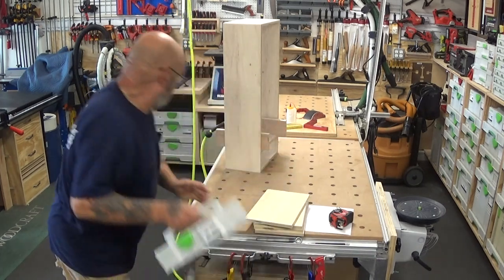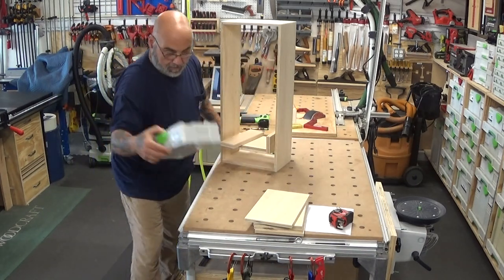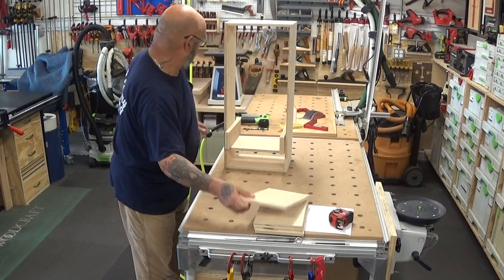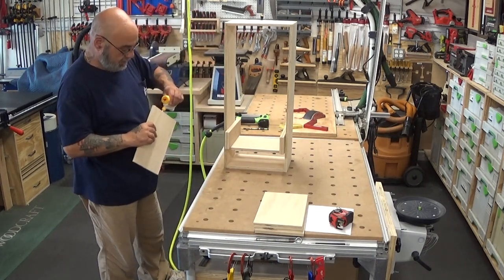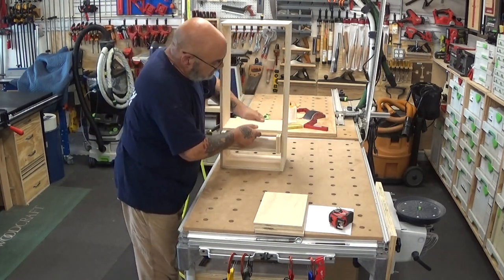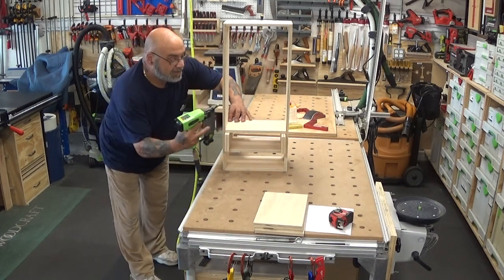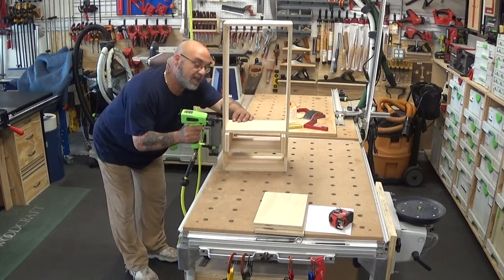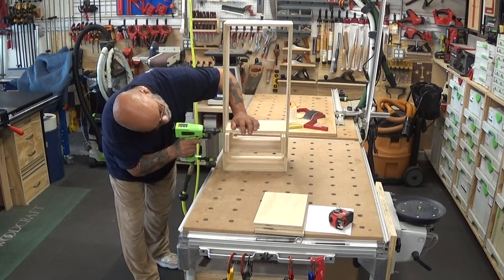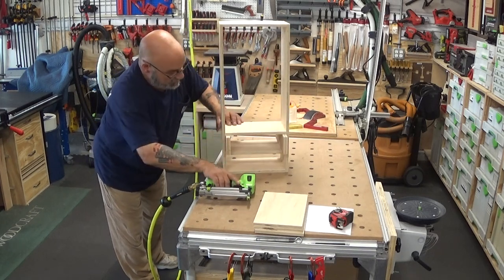Test, make sure I didn't mess up on anything. There we go. Nice and neat. Okay, you can't go wrong with these blocks. You can't go wrong with blocks. As long as the blocks are even, you'll always get whatever you're building nice and uniform.